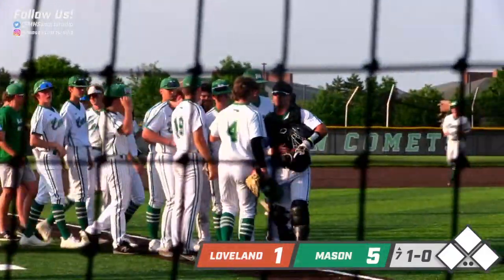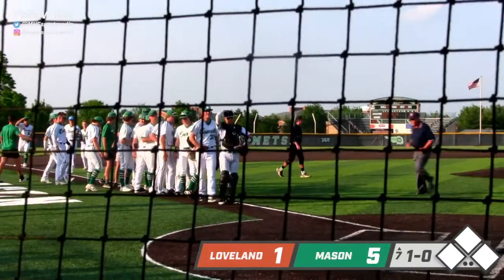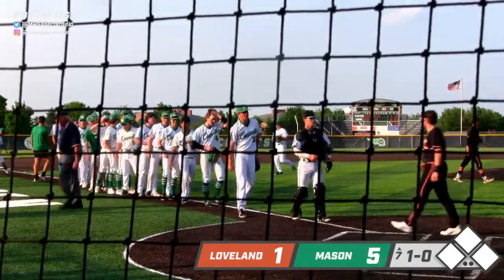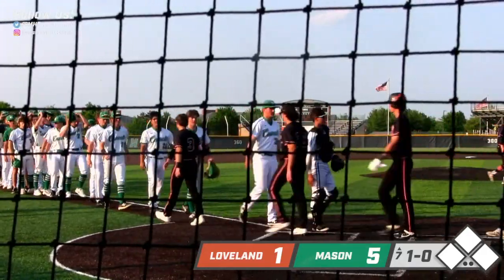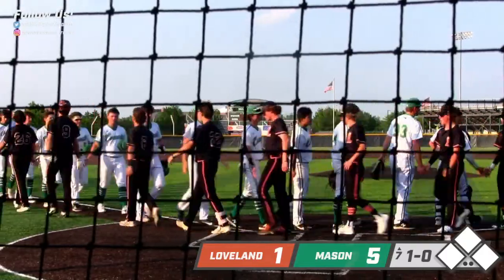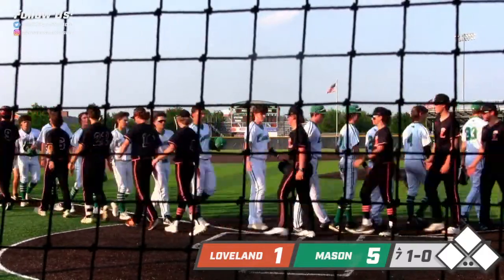Yeah, Hanley's going to close it off in left field. 5 innings pitched, only 1 hit allowed by the entire Comets team the whole game. Pretty impressive stat. They're going to take it home 5-1. Great game here at Mason Baseball Stadium.